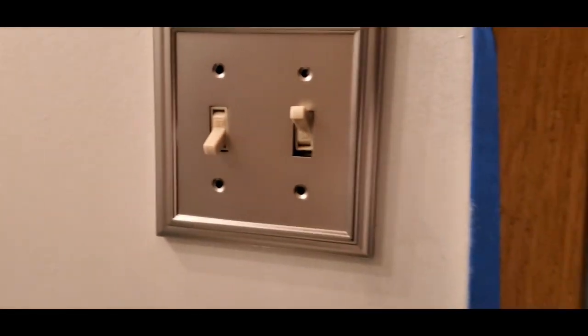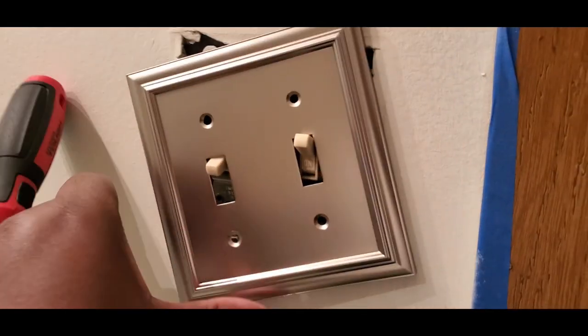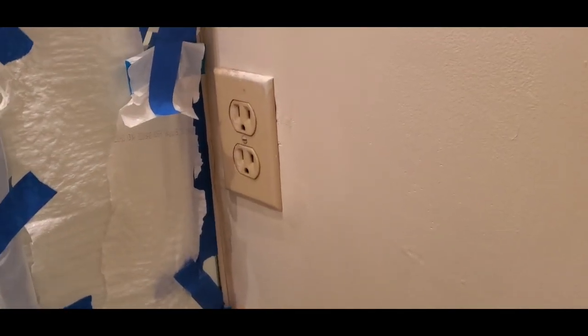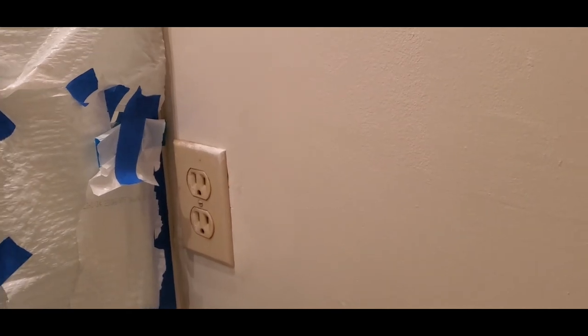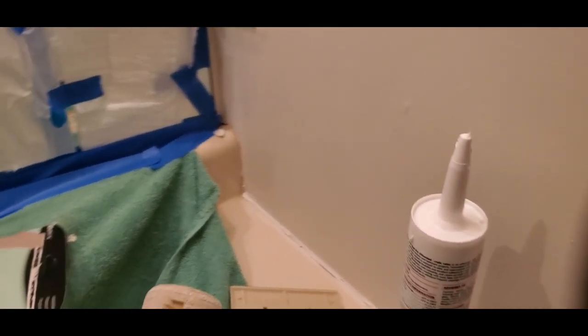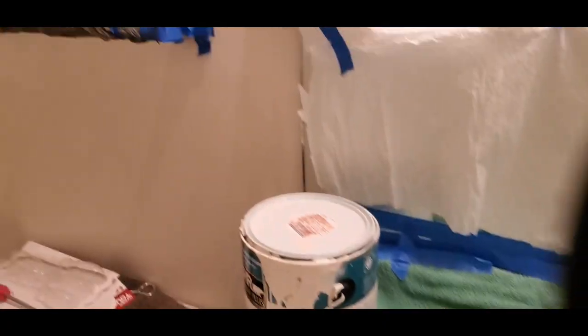Other than that, no. So right now I am changing out these. So I just install this one. I'm just going to put the screws in, and I'm going to change out that one to also a silver one. And that's it for now. But yeah, it's a mess in here. It's a mess.